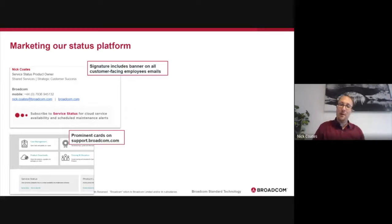We also have prominent cards on support.broadcom.com, and I'll go in and show you that shortly as well. On our support portal, which is available to customers and is a real driver for the self-support process, we have links to the status page. And then finally, this is one that I'm really excited about, and we are doing more work with our product teams.